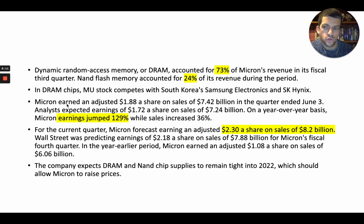Here's what I was talking about before. So Micron earned an adjusted $1.88 a share on sales in the last quarter, ending June. And analysts were expecting a long way short of that. On a year-over-year basis, Micron's earnings have jumped up 129%. Okay, so they are smashing estimates, and sales are 36% up on last year, which is incredible. Currently, Micron is forecasting $2.30 a share over the quarter. So we're looking at about $9.20 in earnings on sales of 8.2 million.